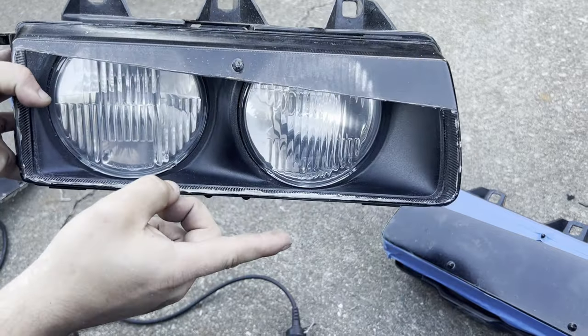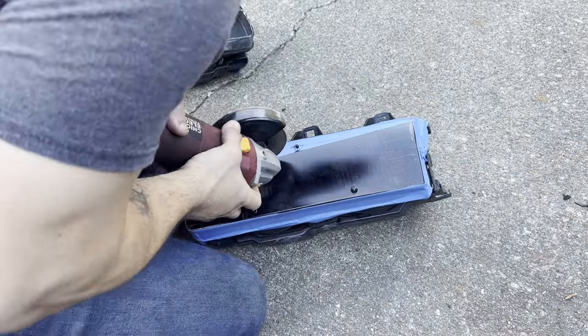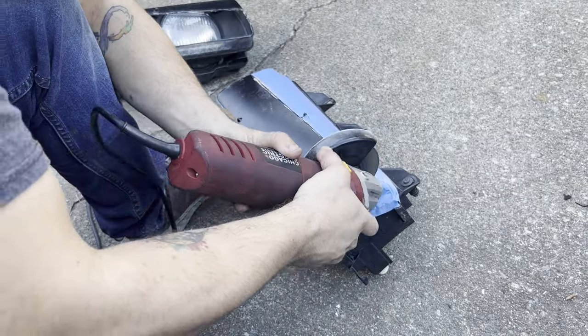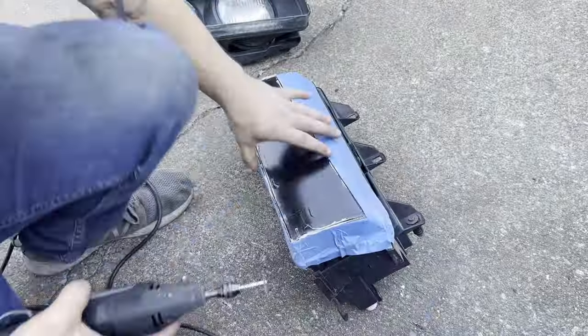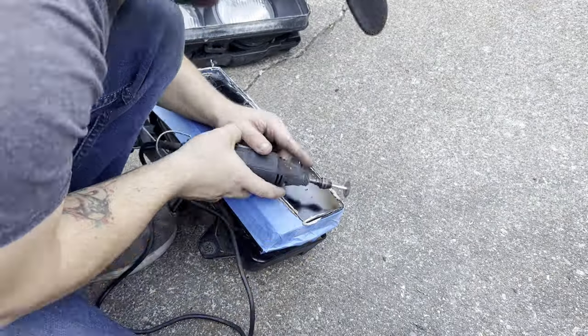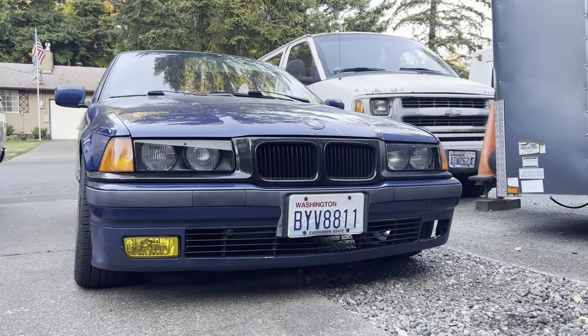Now that we have this one done, we can move on to the next one, and hopefully this one will go a little bit smoother. So I got both headlights finished up, all cleaned up for the most part, and I gotta say, turned out pretty damn good. Look at this mean girl.